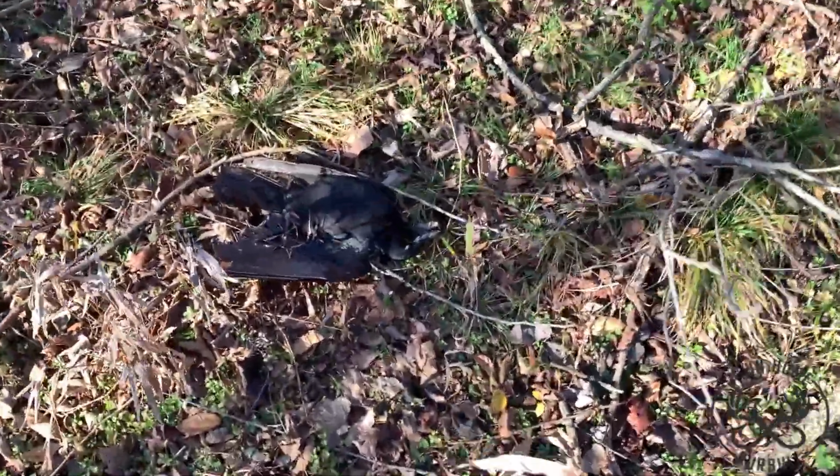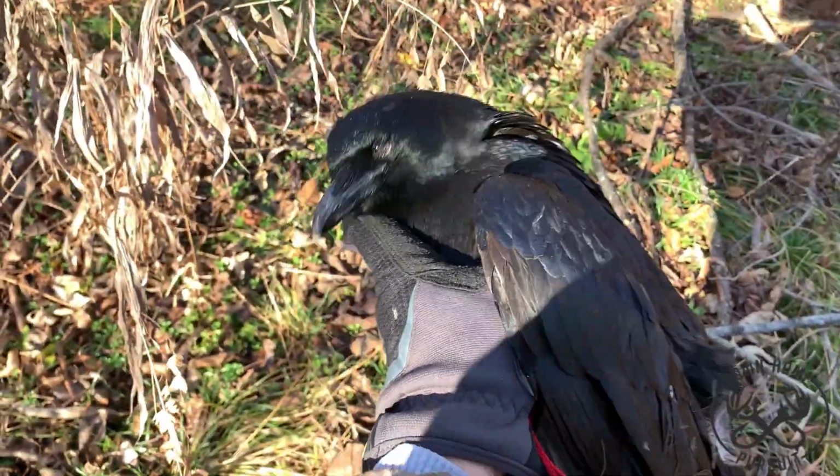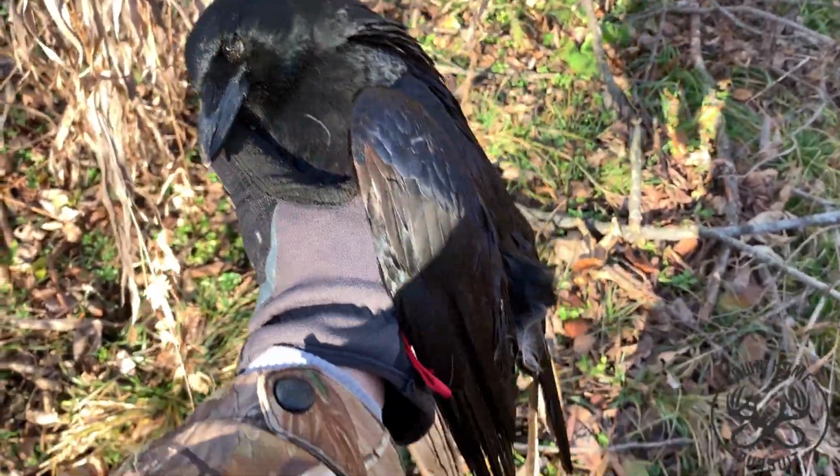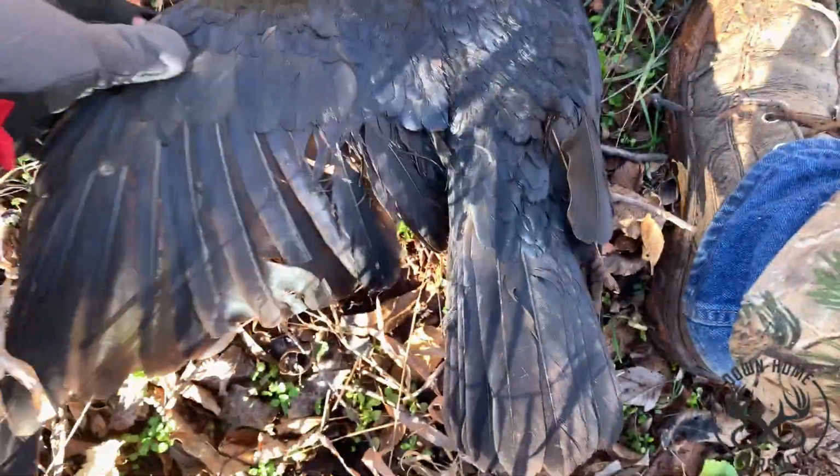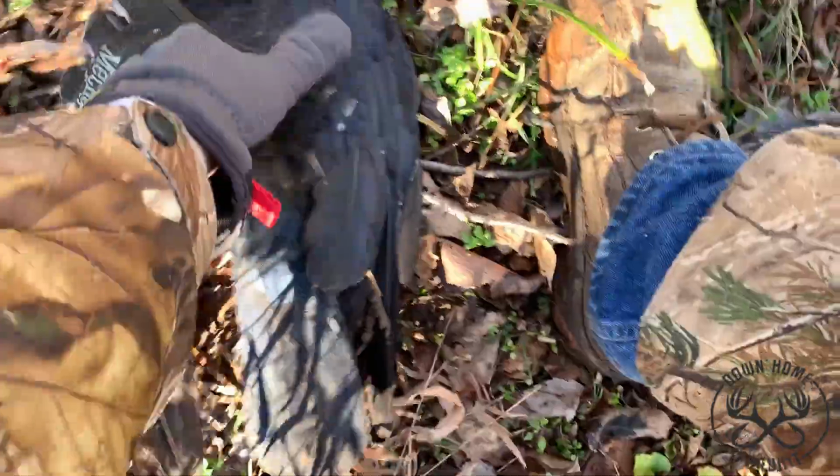Here is my first crow of the day. And they're a large bird. Like, they're a lot bigger than you would imagine. You know, here's my foot. It's really a large bird. So I got my first bird down, and I believe this orange hat's a problem. I think it kind of sticks out like a sore thumb.